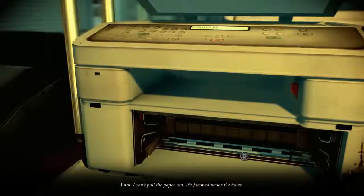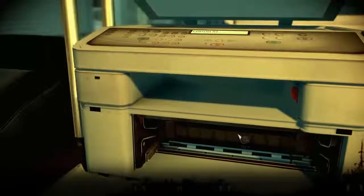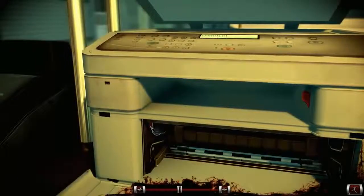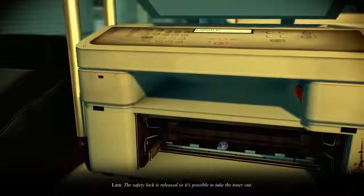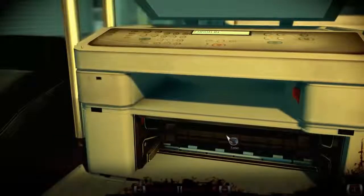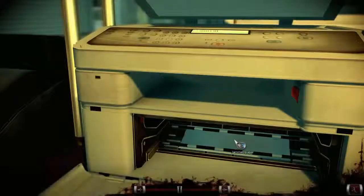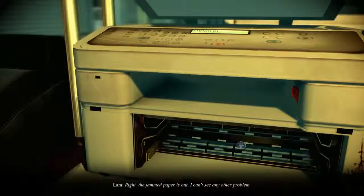I can't pull the paper out. It's jammed under the toner. Weird, it won't move a bit. The safety lock is released, so it's possible to take the toner out. Now I'm removing the toner. Right, the jammed paper is out. I can't see any other problem.